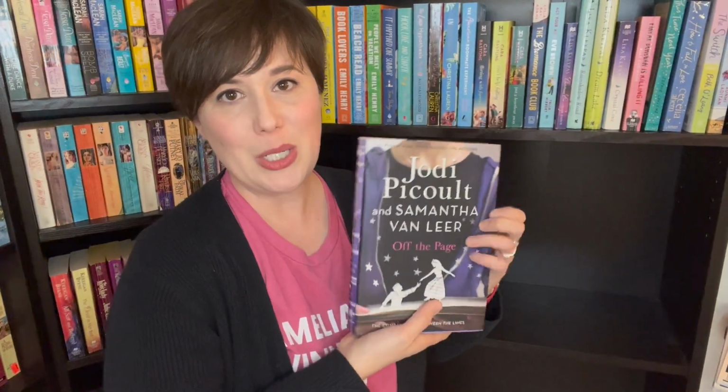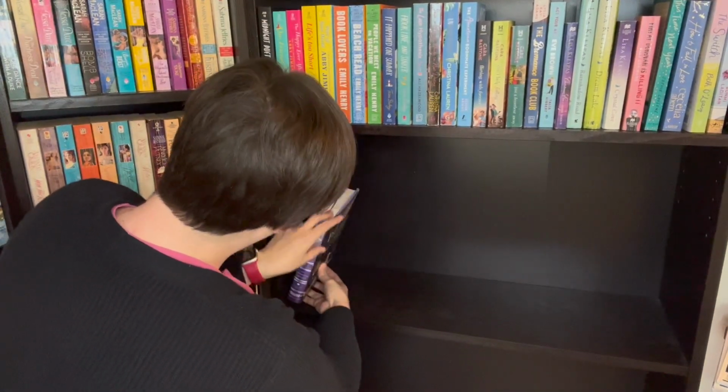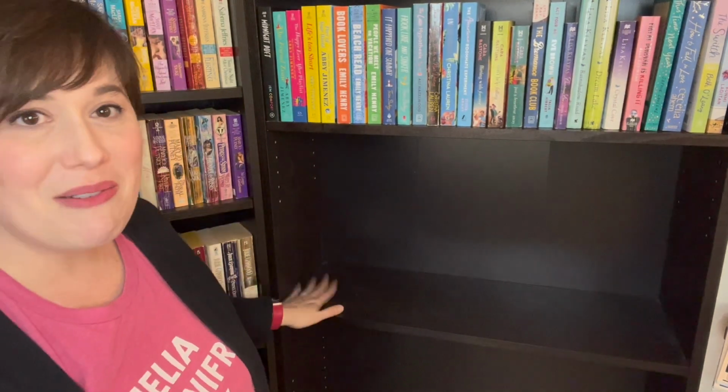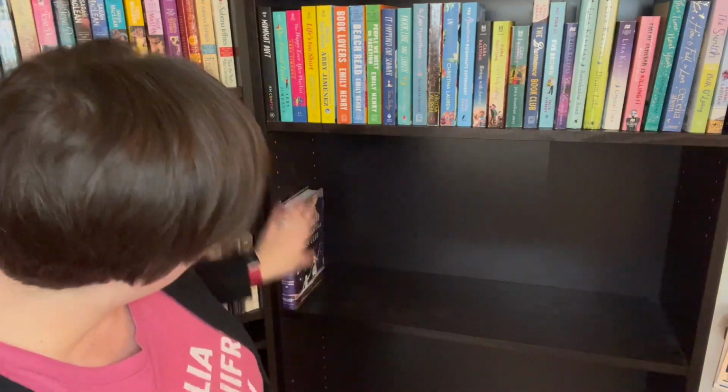This is the biggest book, so I'm gonna start with this one. And this is fantasy. Oh no. Okay, well, I can't move this up anymore. So this is just gonna be down here, which is fine. We got off the page.